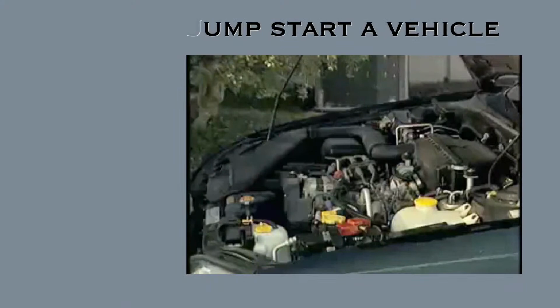So you kind of get the idea of the simple steps, positive to positive, negative to negative. Don't get your colors mixed up. So red is positive, black is negative. It doesn't take that long. And as you saw in the video, let the car run for about 10 minutes to 15 minutes to really get a lot of juice back in the bad battery, and you're going to be all set.